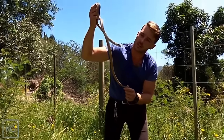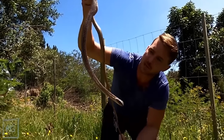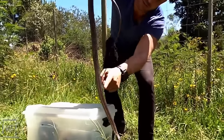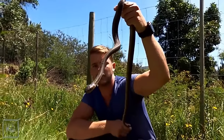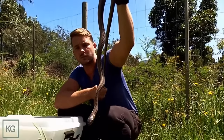So look at how spectacularly beautiful she is. And she almost has also like a gentle presence about her. Such an incredible animal. You can see the keeled scales. They've got a bit of a rough scale, so they're quite easy to identify. And by far the largest eye of any of the snakes.